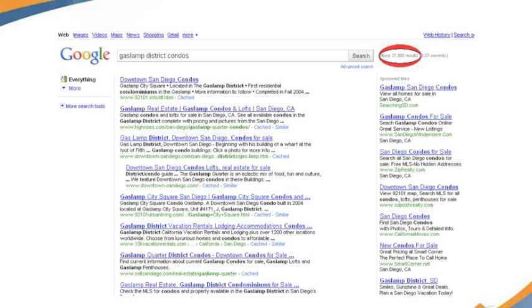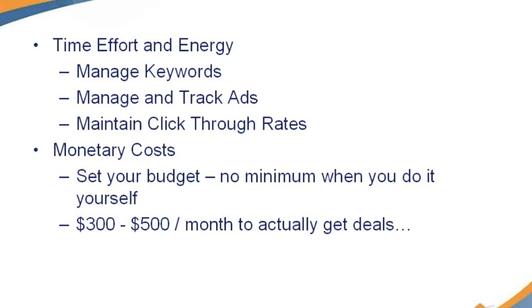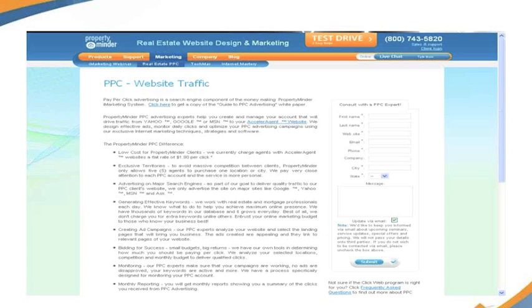So monetary costs, you get the ability to set your budget when you do pay-per-click. There's no minimum when you do it yourself. But expect to spend $300 to $500 a month to actually get deals, because it is a large numbers game. You do have to get quite a bit of traffic to get the necessary amount of leads to get deals. And my experience is between $300 to $500 a month is an effective budget to be able to get enough traffic, to get enough leads to feed your business.